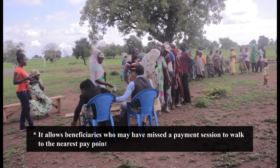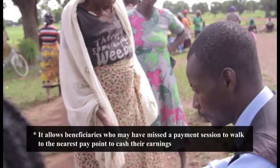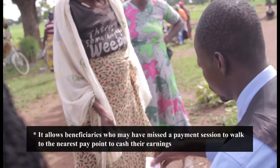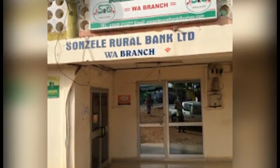Another important feature of the LIPW e-payment system is the opportunity it presents to beneficiaries who may have missed a payment session to walk to the nearest pay point to cash their earnings. The payment system is very good because we use eSwitch. So if they even come here or not there, you can use it and get the money from any of the banks.